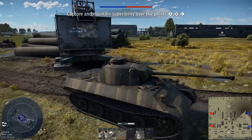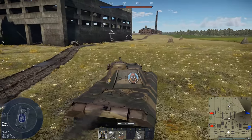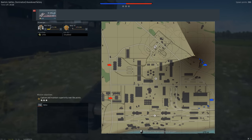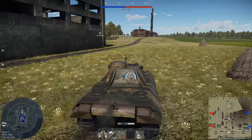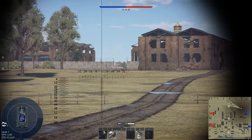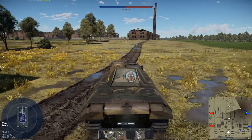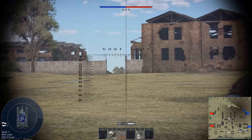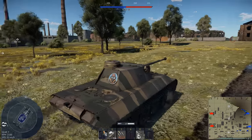I'm going to put the trust of my performance in my team. We're going to... right here. Watch this way and hopefully no one pushes the butt. Double fence. Nope. Missed it. I don't even think you can do that. Maybe with an HE round? Oh, all right, we'll just stop firing.